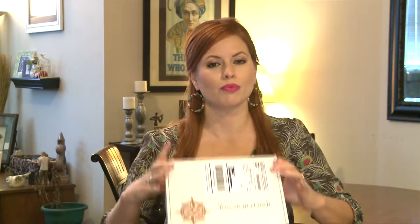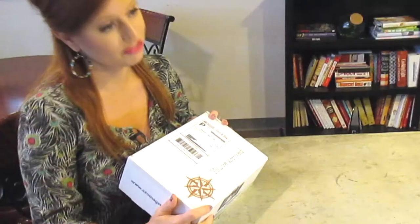Hey guys, welcome to This Box Rocks. Today I have a new box, or new to me anyway, and it's called Aroma Getaway. This is like a little vacation delivered to your door full of deliciously scented products. Now all the products are eco-friendly and made of sustainable ingredients, and this box starts out at $32.95 a month.